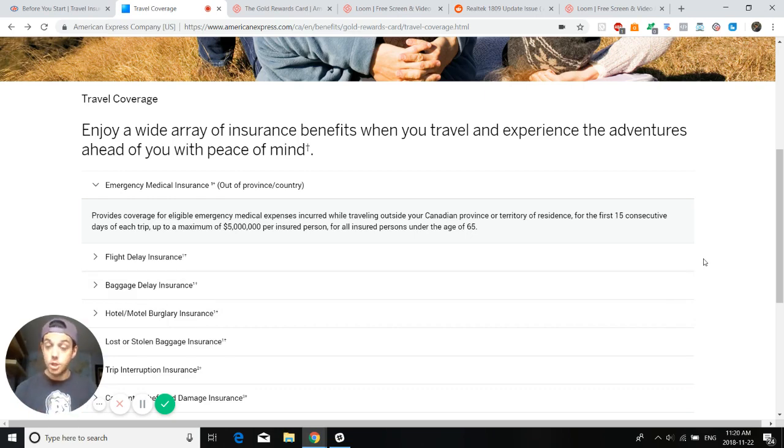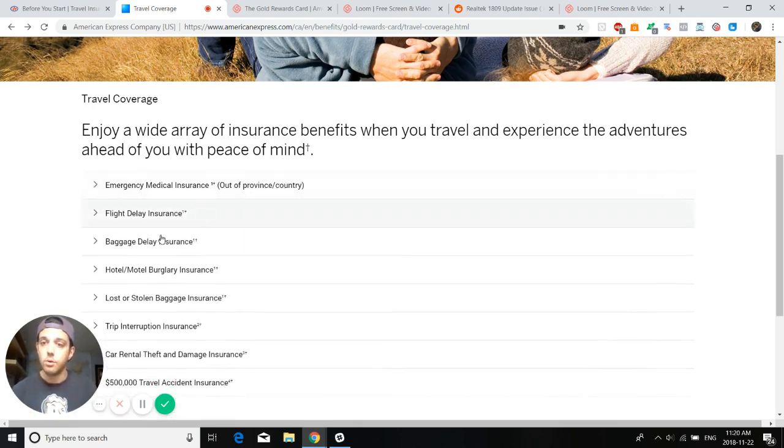You can go on 2 trips in a month, as long as you come back to BC or your home province and then you go out again. You're always going to be covered. So that is so amazing that this is just on this Gold Rewards card.